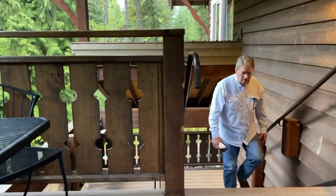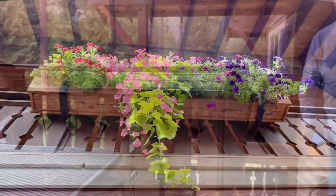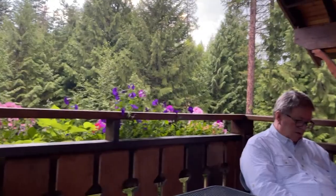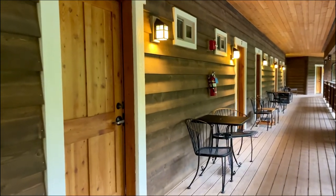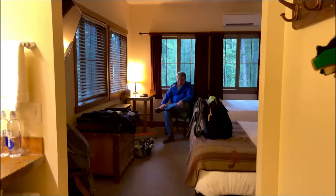It's the night before our glacier hike. We are sitting on our beautiful balcony and we are enjoying our room. We'll be back here when we're done, if we survive, right, dear? Absolutely. Look at there.